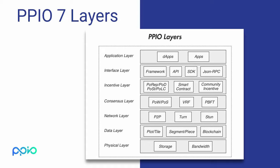PPIO follows a layer system design to facilitate future expansion and to make it more friendly to developers. From bottom to top, there are the physical layer, data layer, network layer, consensus layer, incentive layer, interface layer, and application layer.